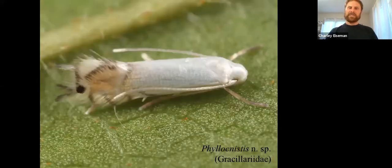So this is the genus Phyllocnistis, and that particular one was on a plant called swamp dog hobble, Eubotrys racemosa, used to be the genus Leucothoe. This is an undescribed species, another one I found when I had that swamp crawling job in southeastern Mass.